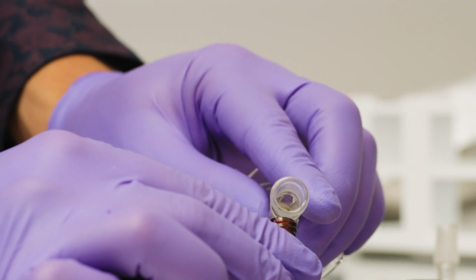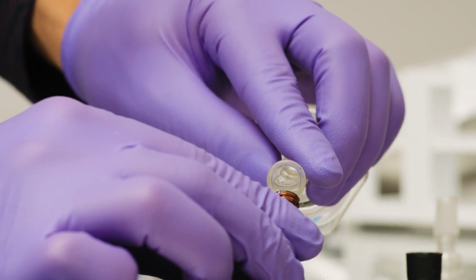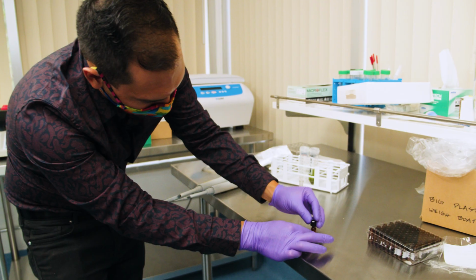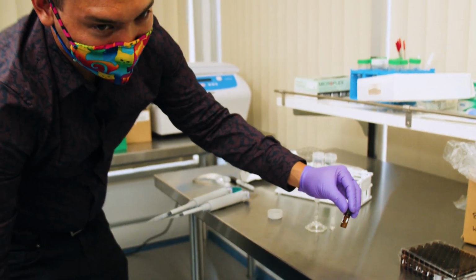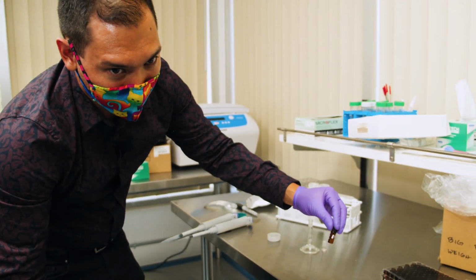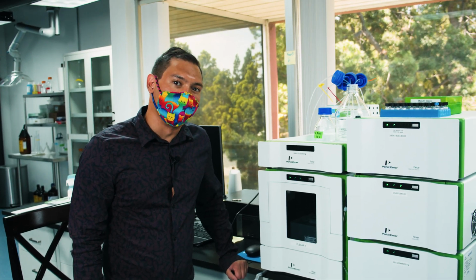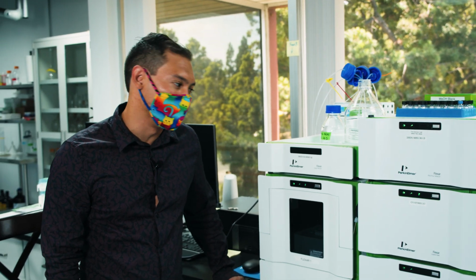So now we're going to take our volumetric flask and dump it into this 2 ml amber vial. We'll close that up. And now the sample is ready to be loaded onto the instrument for potency analysis. So this here is an HPLC equipped with a photodiode array detector, and this is what we're going to use to do the potency analysis.